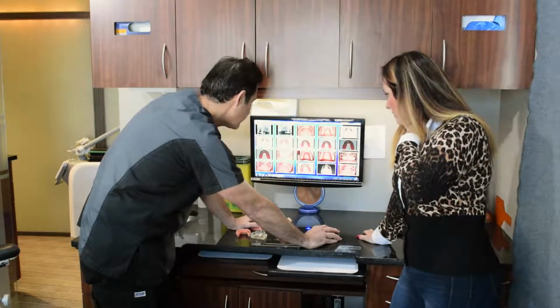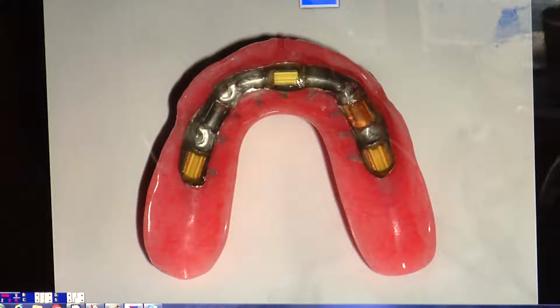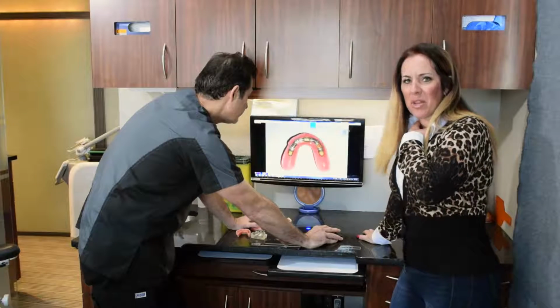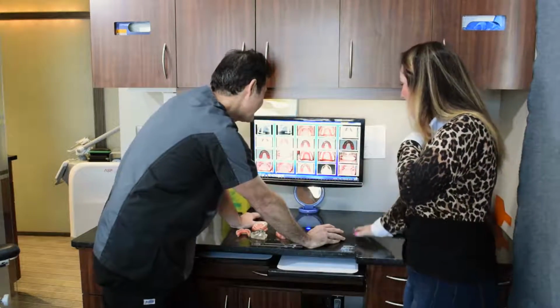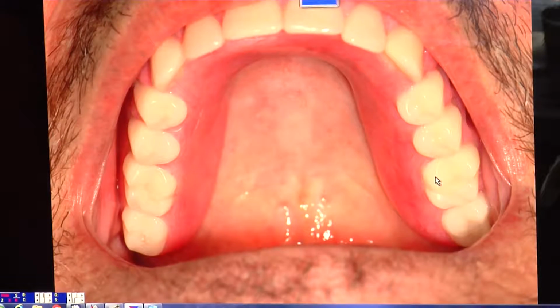So that's what the inside of the denture looks like. Oh, I missed this here. I just wanted to show you. These are the clips that clip down on top of that bar. This is almost making me want to have it. This is so cool. Yeah, so this is what it looks like when it's in the mouth.